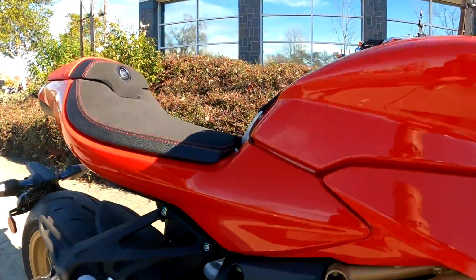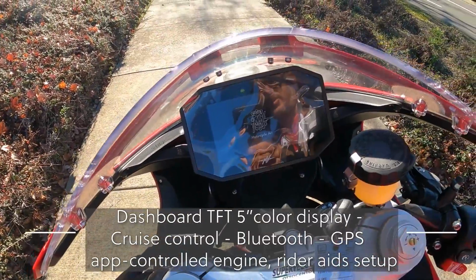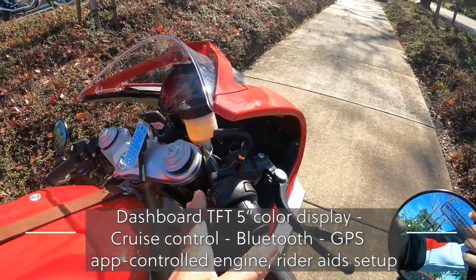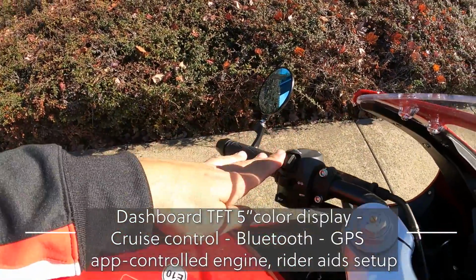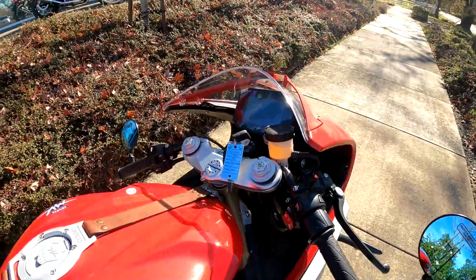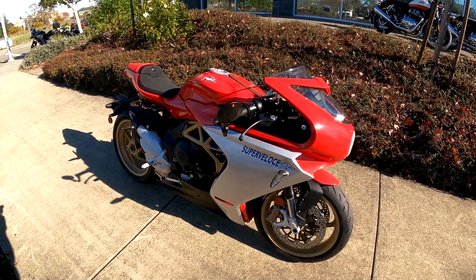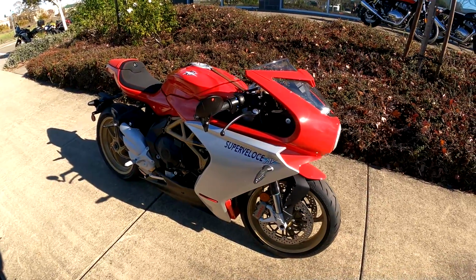Now, I'll say the digital gauge cluster that MV Agusta has come up with is just very, very stunning looking. Cruise control, all of the mode buttons and everything are somewhat clearly marked. So we've got our blinkers, high beams, low beams, 7 miles on this thing. And like I said, I can't believe that they're actually letting me ride this thing, but we're gonna get this thing out on the twisties and see how the new 2020 Supervolce does out on the open road.